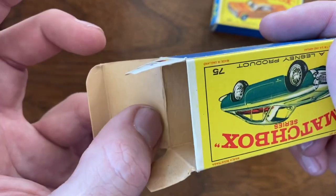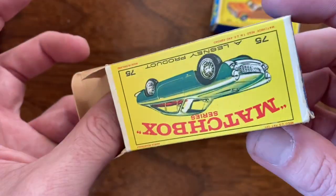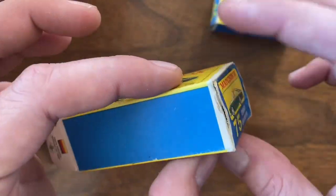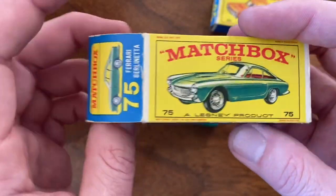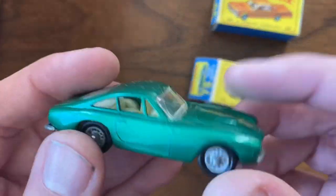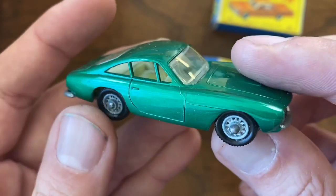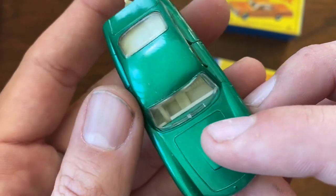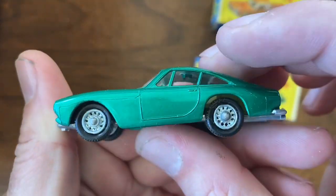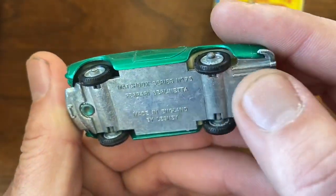Maybe some of that starting to kind of break down there. But overall, all the artwork is intact, looks good. All the tabs are there, so not a bad box. And the car is even better. Look at this little baby. Very, very shiny. No play wear, no scratches, no nothing.